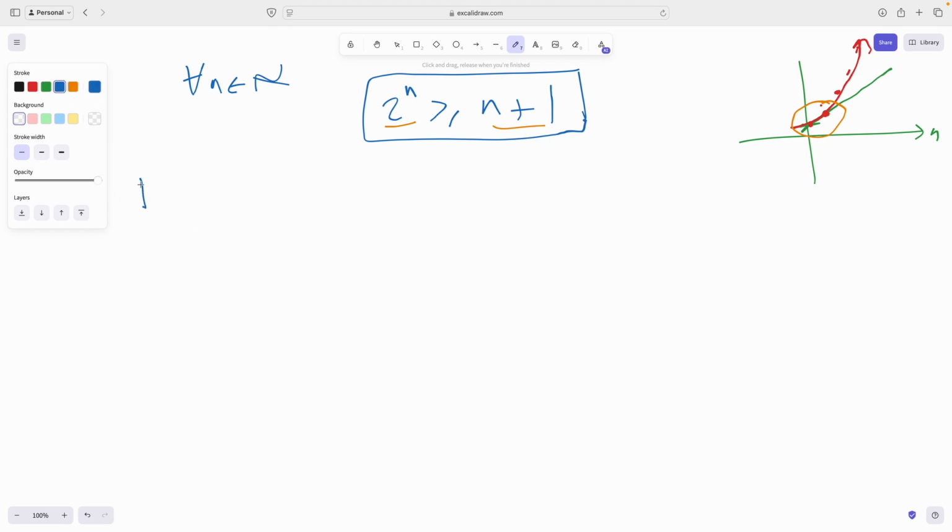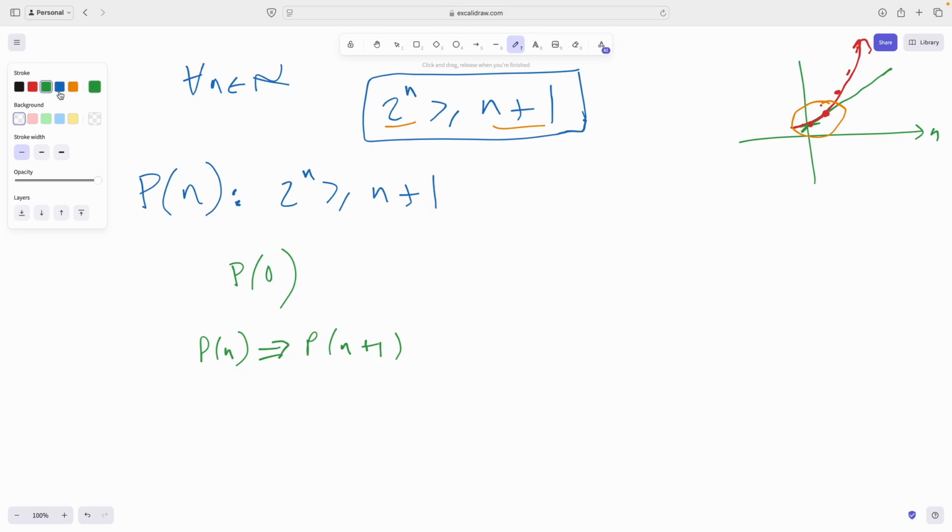So our proposition is that 2 to the n is more than or equal to n plus 1. That's our proposition. And the base case is for n equals 0. We want to prove P0. And for the inductive case, we want to prove that Pn implies Pn plus 1. That's the chain reaction. So how do we do this? Well, P0 says that 2 to the 0 is more than or equal to 0 plus 1. That's a proposition. We just need to prove it's true.